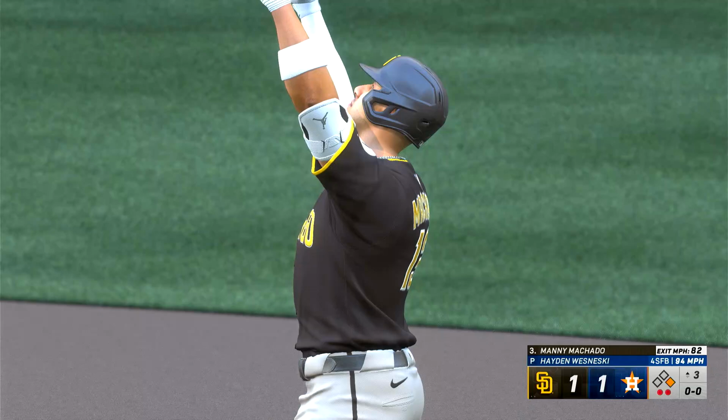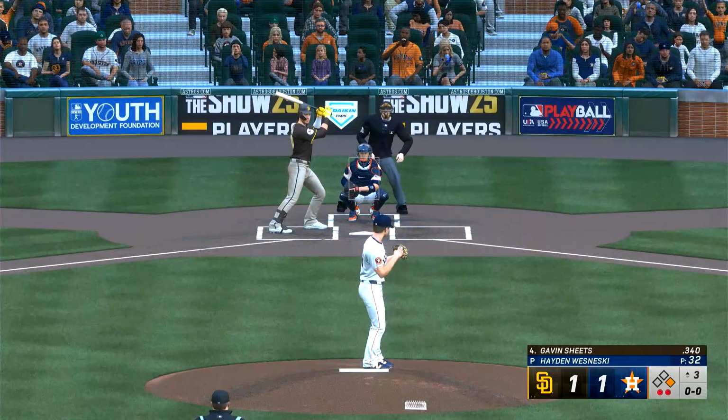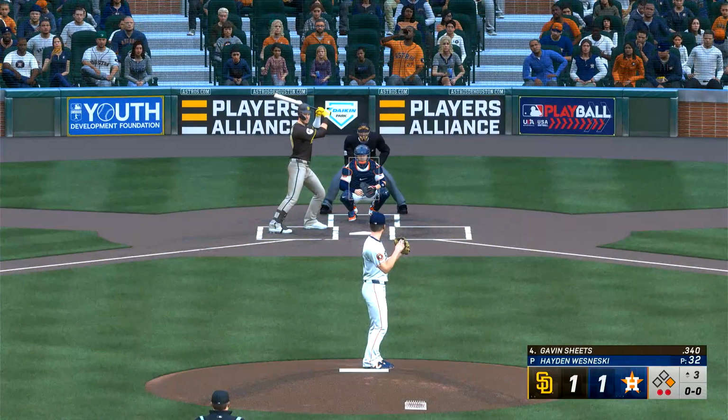Just a simple ground ball the other way. They had eyes on it, man. Sometimes that's all you need to do. Just let the ball travel, put the ball in play, and just hope it finds a hole.